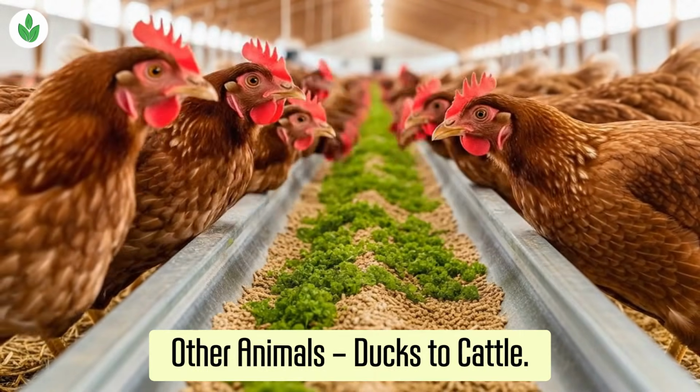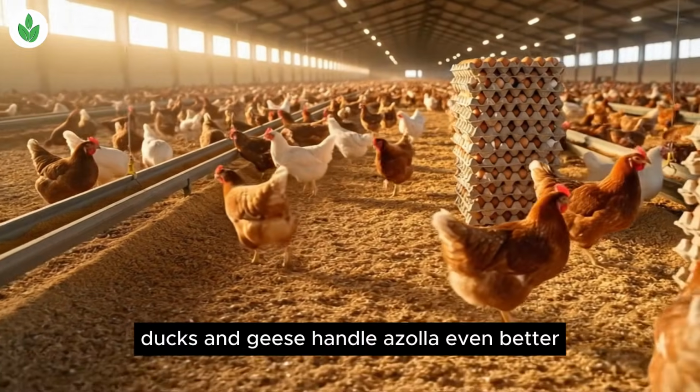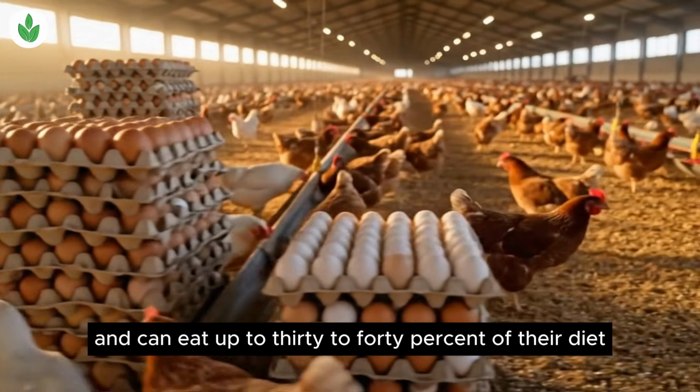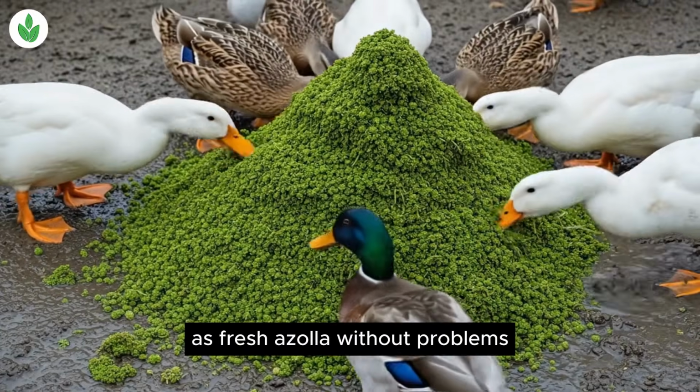Other animals, ducks to cattle. Chickens are only the beginning. Ducks and geese handle azolla even better. They digest plant fiber more efficiently, and can eat up to 30 to 40% of their diet as fresh azolla without problems.